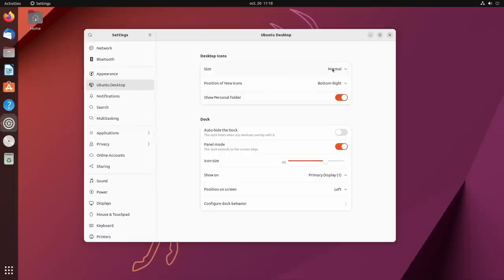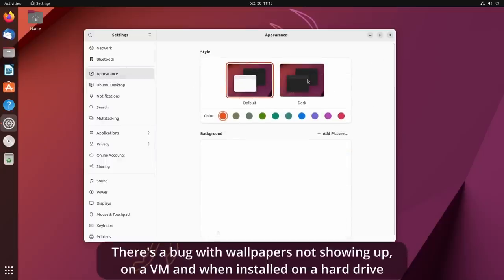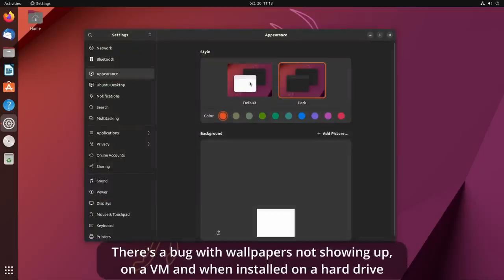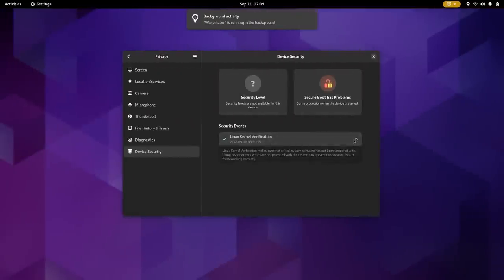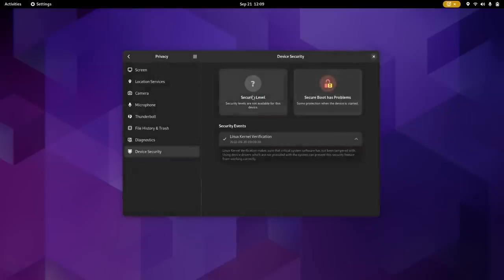Settings panels have also been revamped a bit, with a new Ubuntu desktop panel that lists all settings for the dock and desktop icons, and the appearance settings, now also listing the wallpapers on top of dock mode and accent colors. Ubuntu 22.10 doesn't include the GNOME 43 device security panel, which gives you info about how secure your hardware is, including secure boot support, TPM, some BIOS settings, and more.